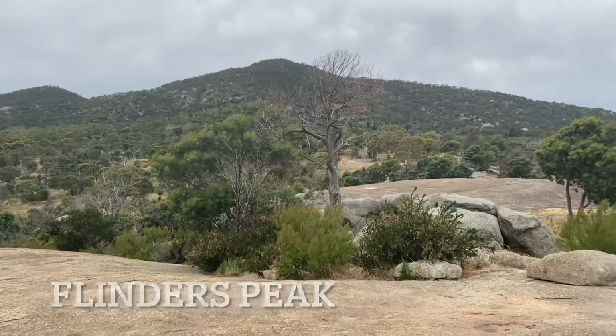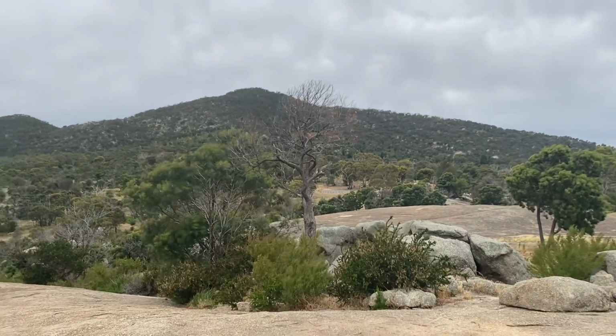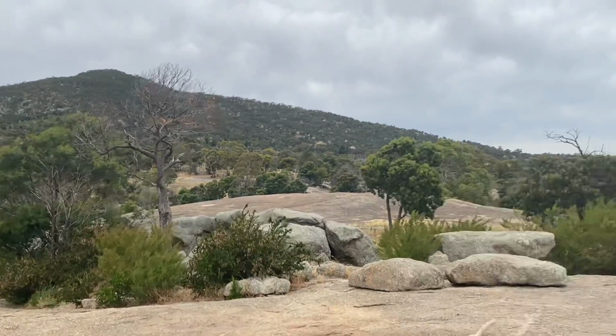Windy. So that's the top, that must be Flinders Peak.